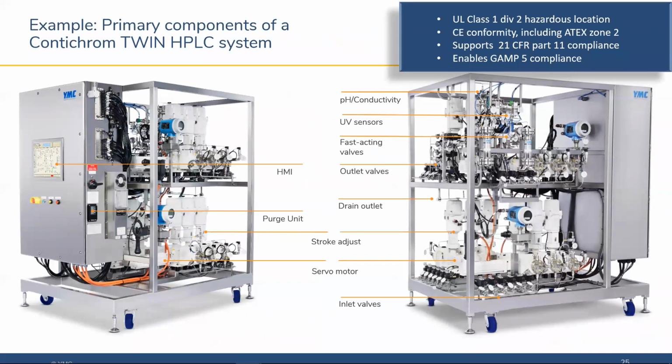Now let me show you a little bit deeper look at some of the characteristics of just one of these units. In addition to using industry proven and mostly globally available components such as EcoDose pumps, Burkhardt valves, and E&H analytics, the systems are designed as you would expect, with options to enable UL Class 1 Div 2 hazardous location for certain applications or ATEX Zone 2, CE conformity.